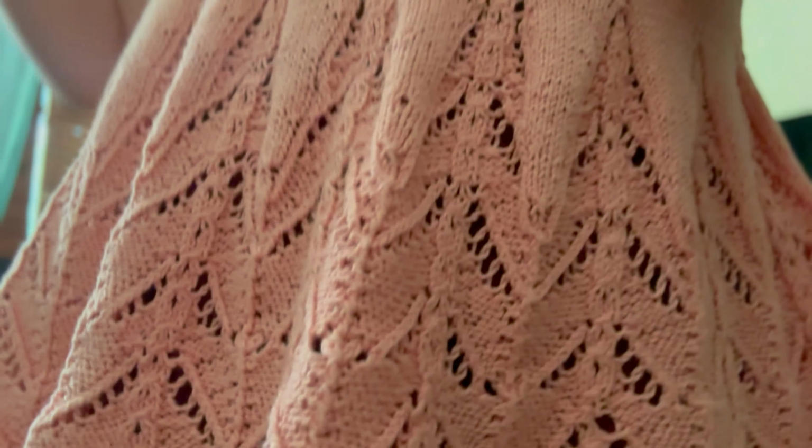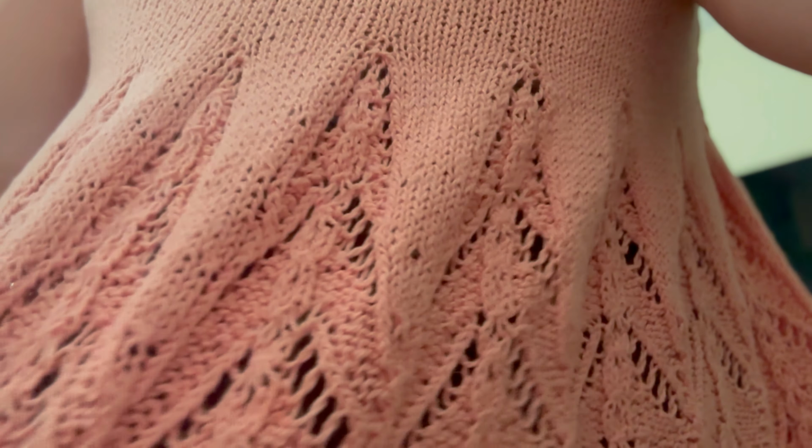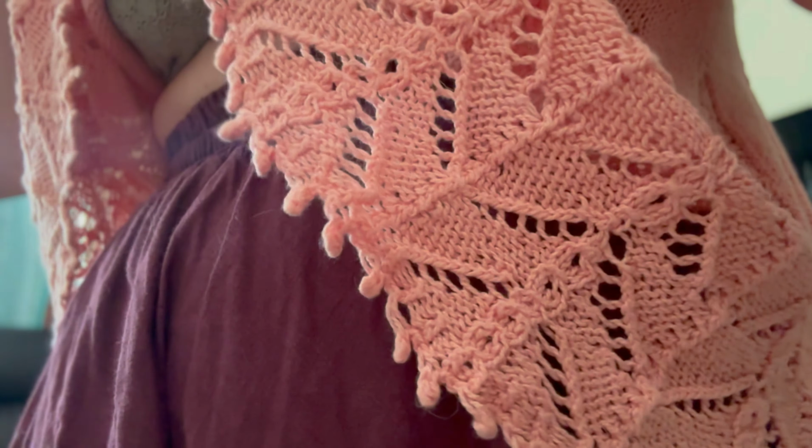Let's see if we can get a little, sorry, my name tag. So as you can see, it's this nice fabric, and then I have it with a high-waisted skirt. And so this is a little bit more casual than I would normally wear to the office, but as I've said in other vlogs, I'm lucky in that my workplace is pretty casual.